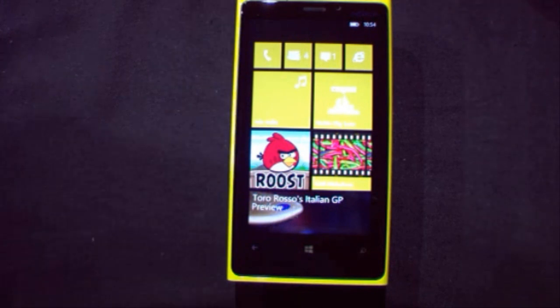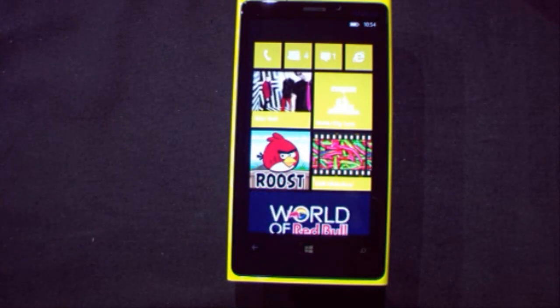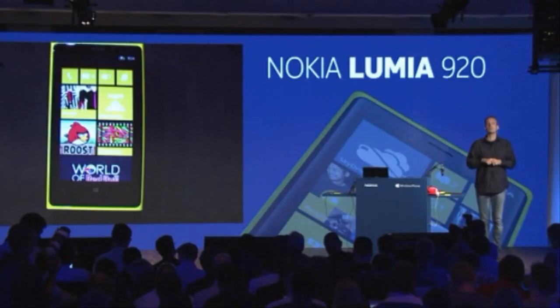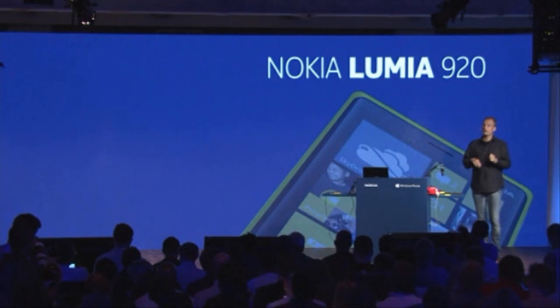Ta-da! That's it. It's charging on top of the Nokia wireless charging plate. The point of the demo is to demonstrate that wireless charging makes charging effortless and natural and part of your everyday life. Keeping your battery topped off is now easy and simple. You're not hunting around trying to find wires to plug into. It just works.